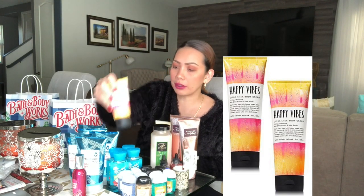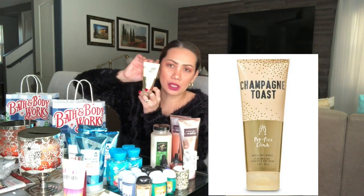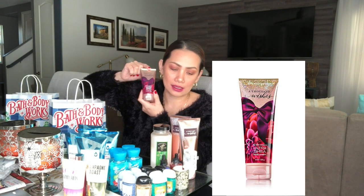And also some of the little body lotion or body cream that I bought for like $2 each, which is good for traveling, or for when you bring them to work. So I have the Happy Vibes. I have Champagne Toast and 1,000 Wishes. Also right here I bought 1,000 Wishes. If you like sweet, then you would like 1,000 Wishes best. They're all sweet, but what I usually use is the Happy Vibes. I like it.